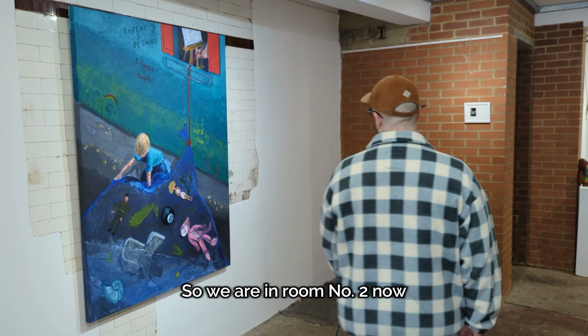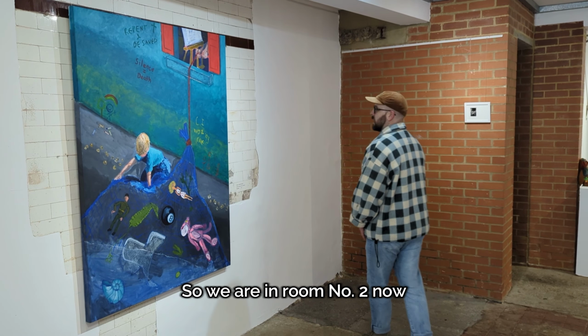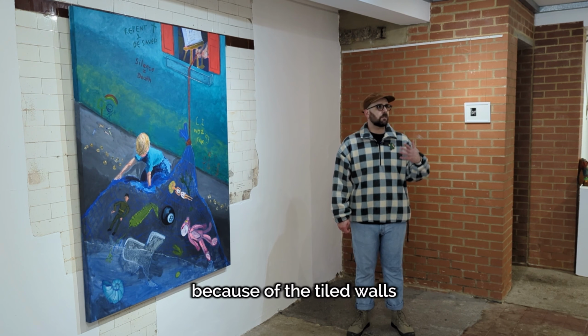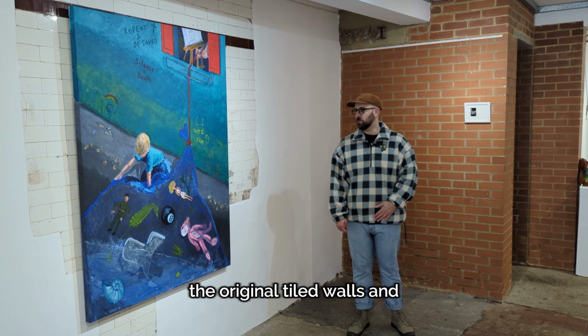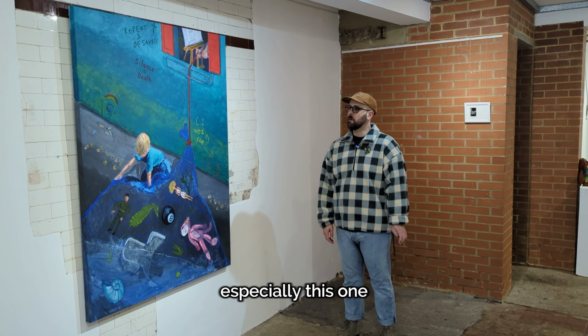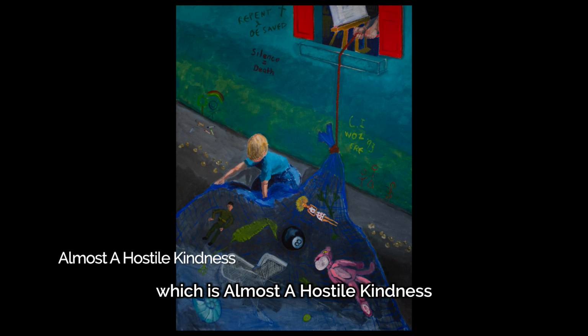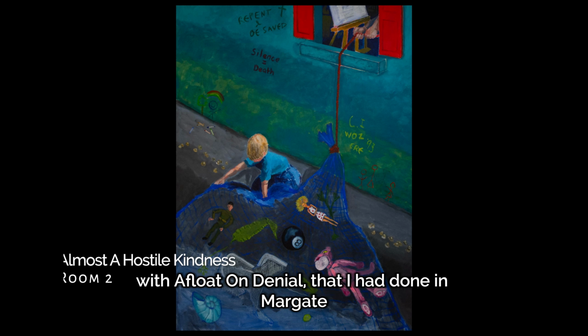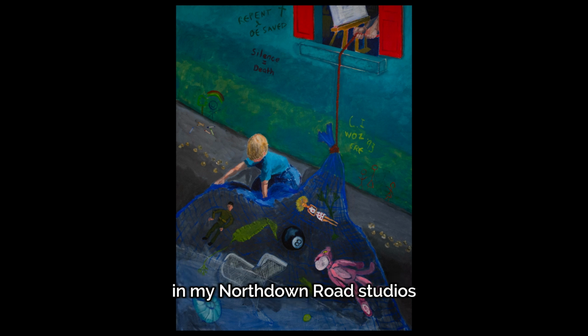So we are in room number two now. This is a really interesting room because of the tiled walls, the original tiled walls, and I love the way that the paintings look on the tiled walls in here. Especially this one, which is Almost a Hostile Kindness. This was also one of the first ones with a float on Dunar that I had done in Margate in my North Down Road studios.